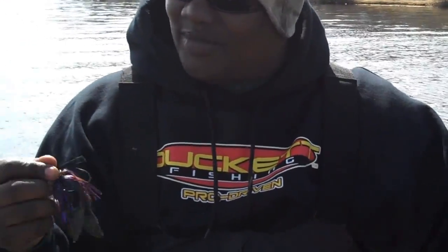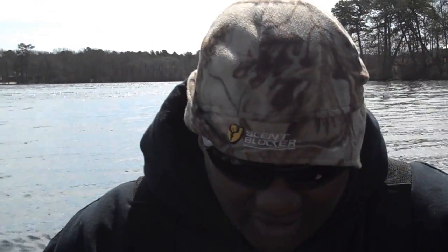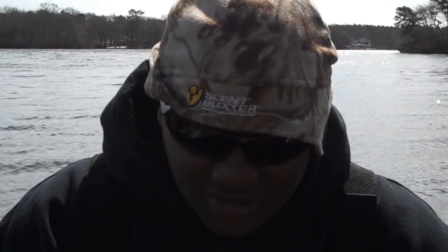And another product I can't forget, because without them I wouldn't be so successful doing one of the techniques that I love the most, and that's throwing a jig. Jig fishing is my number one technique. Right beside that is cranking, throwing a jerk bait, something of that nature, flipping grass. I love all that.